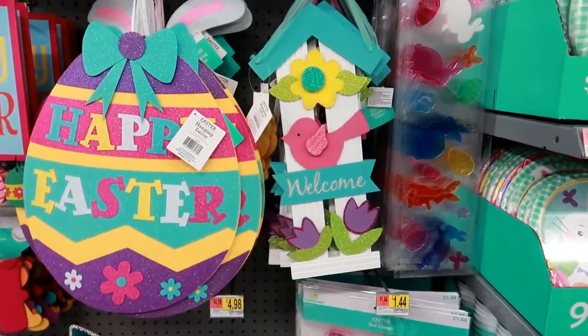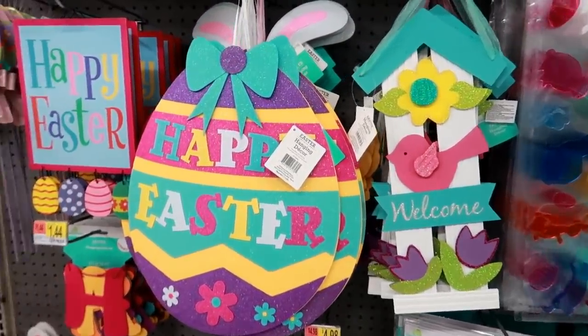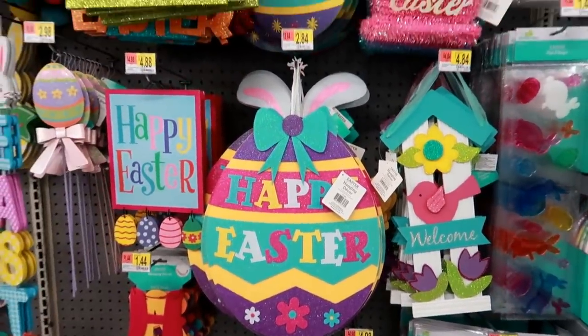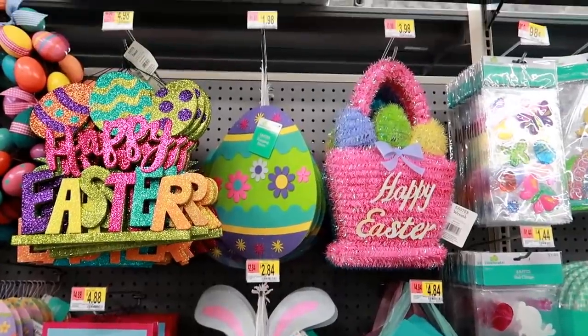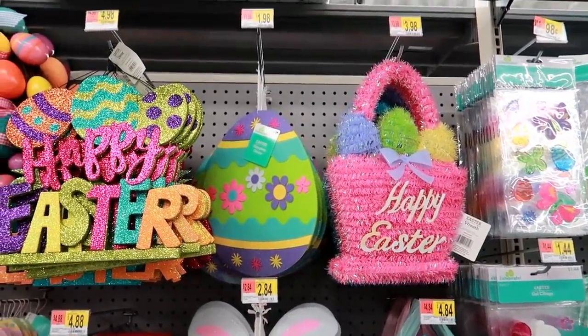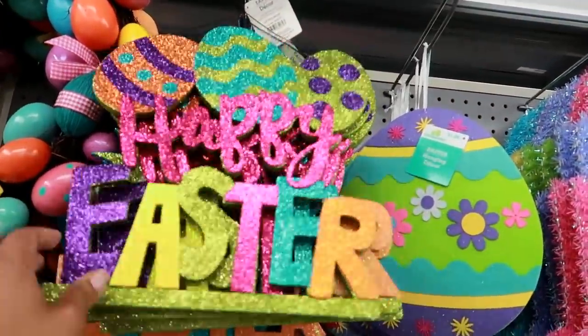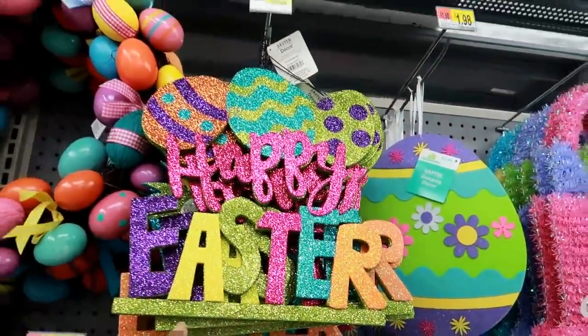This little wood sign is $4.84. This one is more like a felt, and that one is $2.84. And you have those up there. $3.98, $1.98. This one is really cute. It's like foam. It's really sparkly, and that one is $4.98.